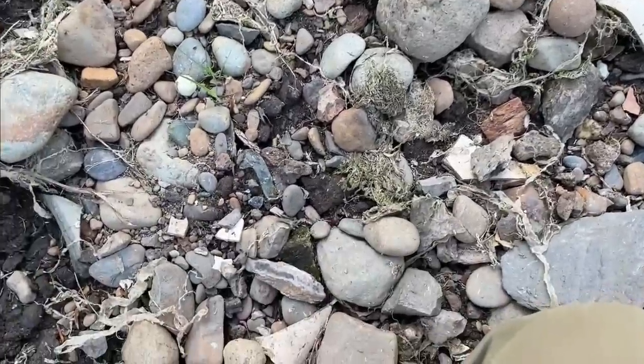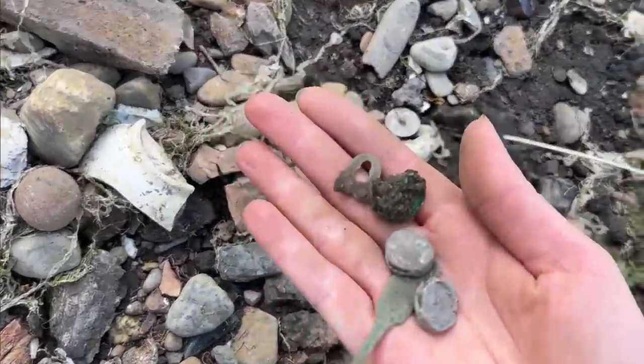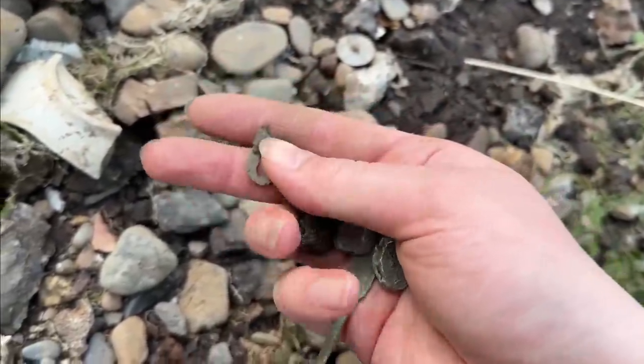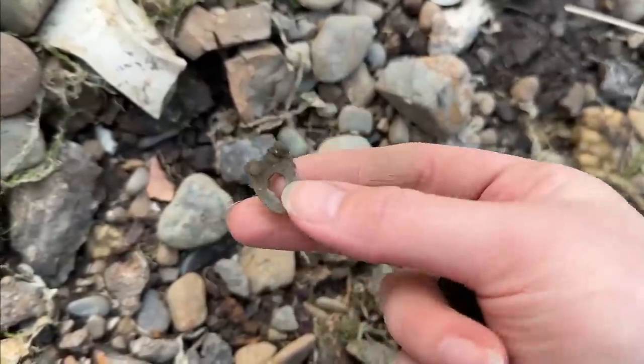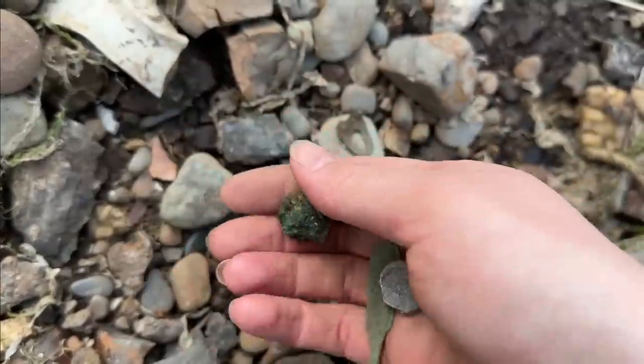So I have been on the hunt for little bits of metal and I found some. We've got a little corset fastener. They weren't strictly just for corsets though, but we just generally call them corset fasteners, but they're really just clothes fasteners. And we've got some bag seals.